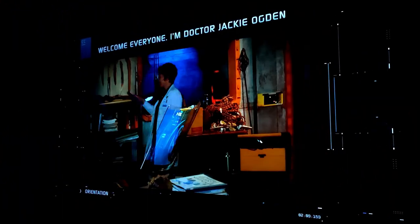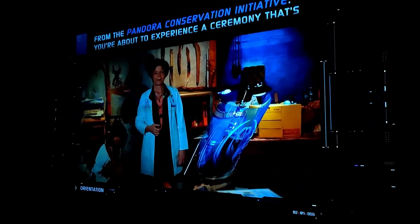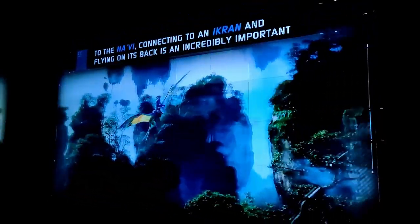Welcome everyone. I'm Dr. Jackie Ogden from the Pandora Conservation Initiative. You're about to experience a ceremony that's very special to the Na'vi, flying on the back of an Ikran, or as we call it, a Banshee. To the Na'vi, connecting to an Ikran and flying on its back is an incredibly important rite of passage they call Ikni Maya.